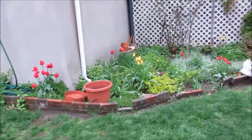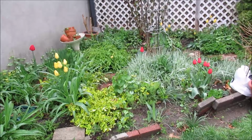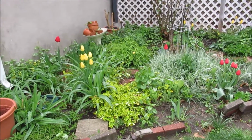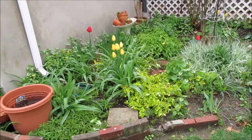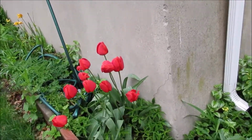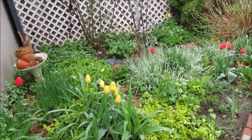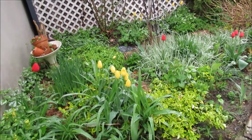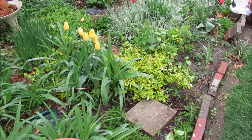Now over here, this has turned out really nice and is filling out. I still have my red tulips here in the corner. They're holding out. But then I also now have these yellow tulips. I love this patch right here.